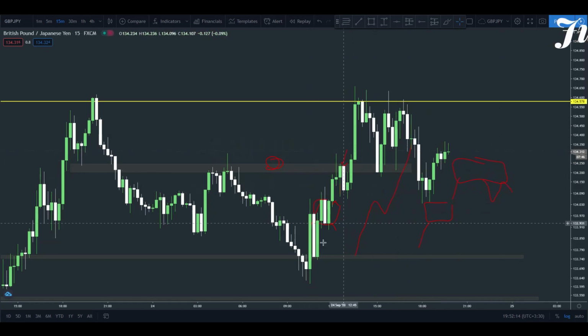So that's it. I just wanted to ask you to recap and review this roadmap again. You should find how this base worked and how this fake out worked and why we should not enter as a sell around here.